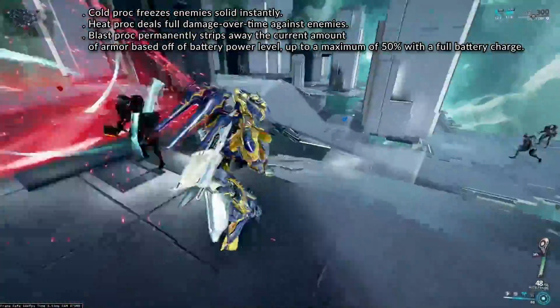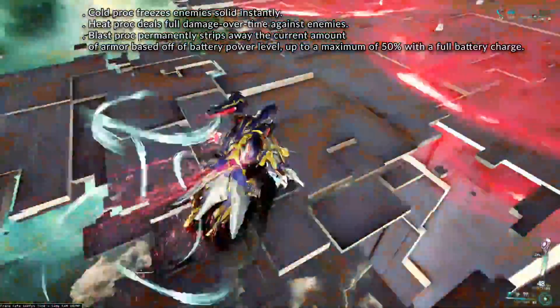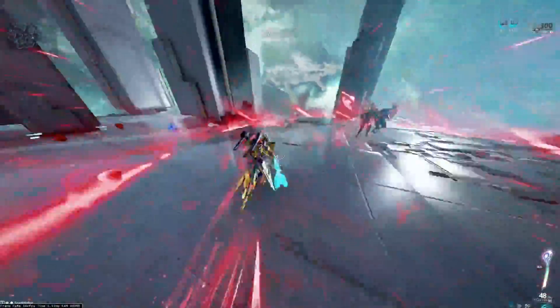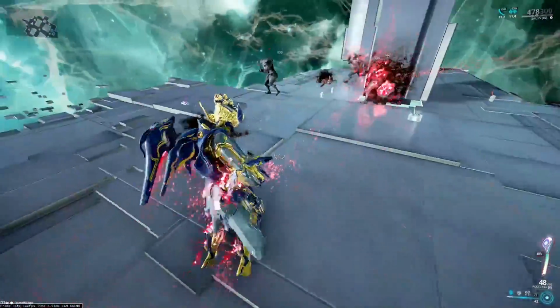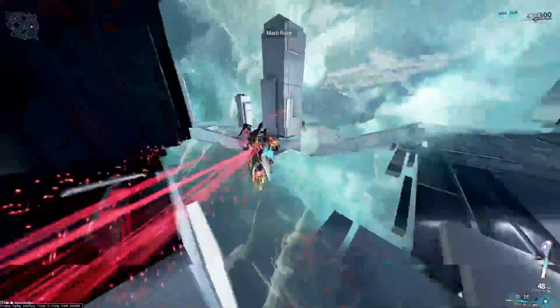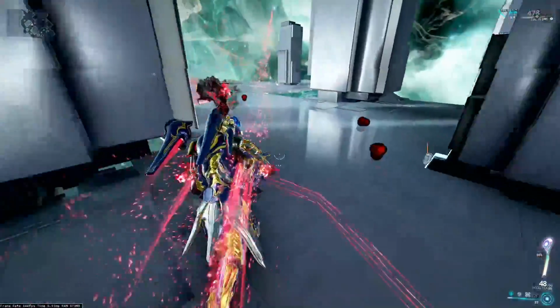Now, on the blast proc, when you combine these two abilities, so long as you're above the red mark, you will then strip up to 50% of the armor on the enemy. However, this armor strip cannot go above that 50% mark. It's just a nice little additional thing when you combine these two abilities together, that you're then stripping armor so long as you're above the red line mark.